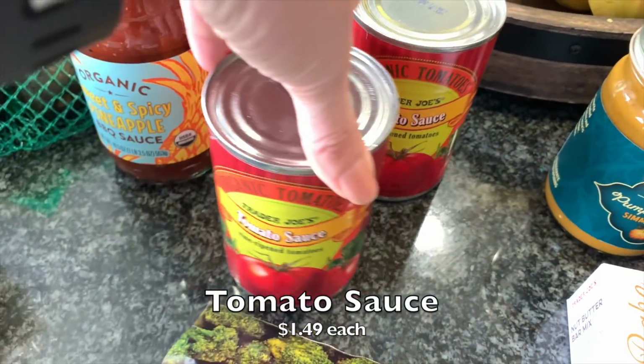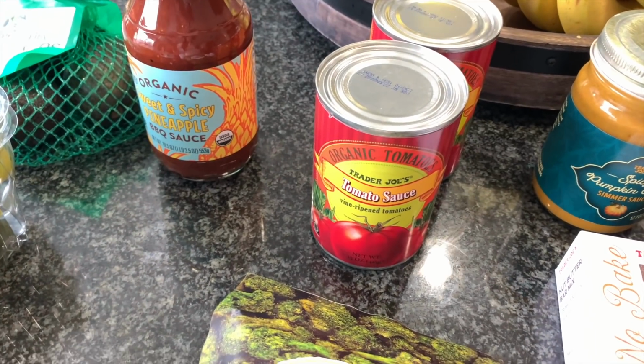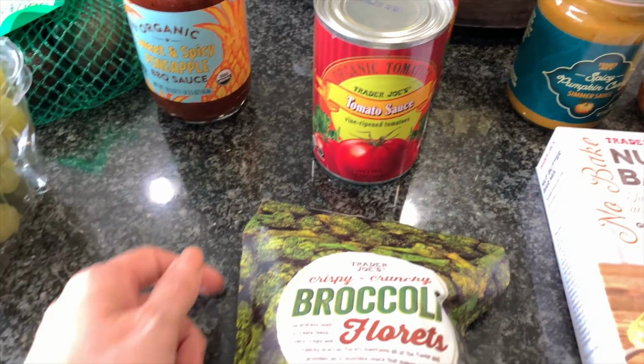I also went ahead and got 2 things of tomato sauce. That's just random too, but I need that for my sofritas recipe I always talk about. I'm out of tomato sauce, so got a couple of those while I was there.